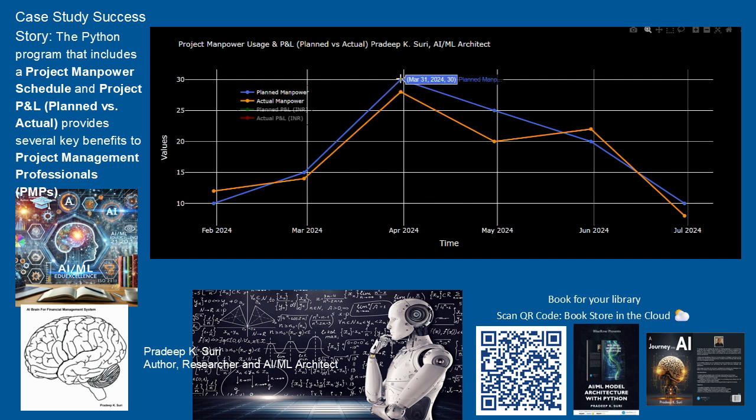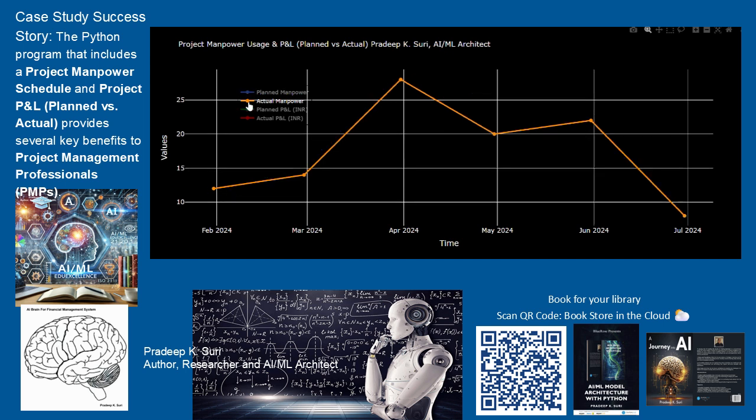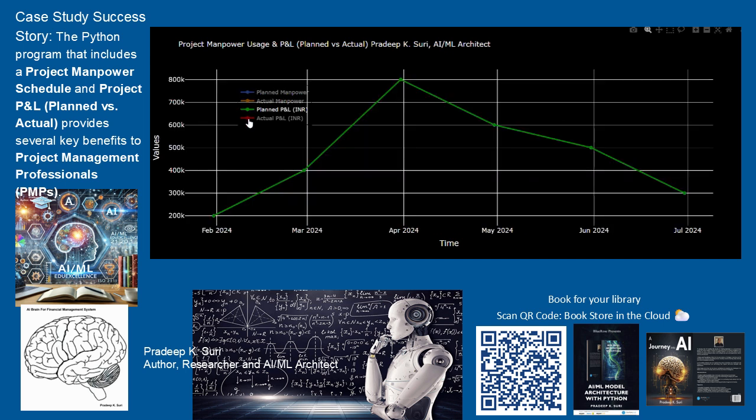6. Resource and financial planning for future projects. Post-project analysis: after project completion, the PMPs can use the data from the planned versus actual charts to analyze what went well and where improvements are needed for future projects. Template for future planning: the program also offers a template that can be reused in other projects, allowing PMPs to replicate successful resource and budget management practices.